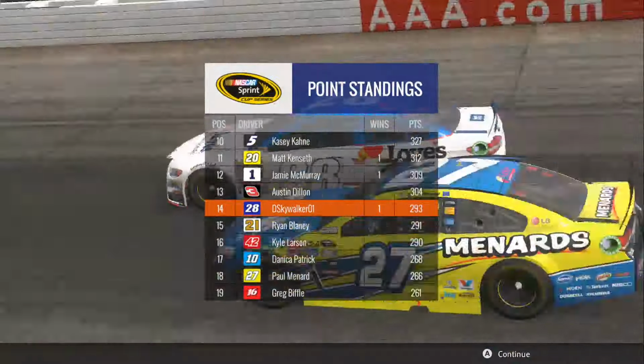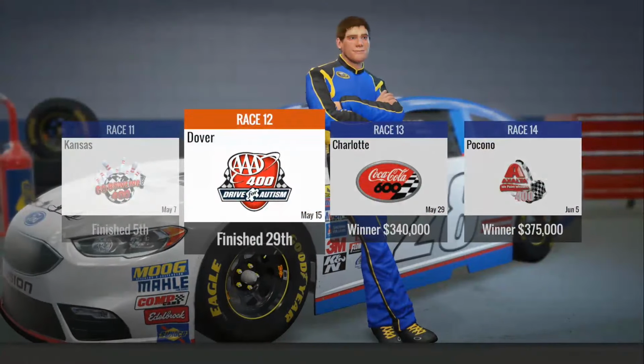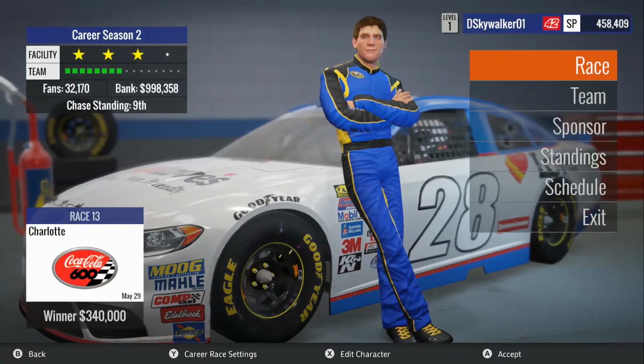Let's head back to the race shop and see if there's anything else to take a look at. So from Dover, we move on to Charlotte for the Not Indy 500, aka the Coke 600. Hope to see you there.